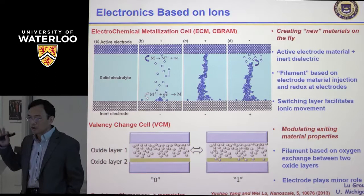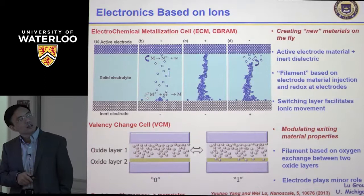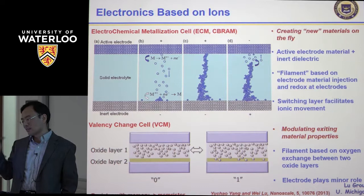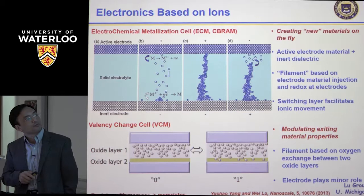But here, the device resistance is measured by electric current. So you still use the current to measure the resistance, but you train the resistance by changing the ionic distribution, okay? Even in a conventional dielectric. Later on, I will show that even in the best insulator, silicon dioxide, you can still move ions in this very conventional semiconductor material at this high electric field and in a very controlled fashion.